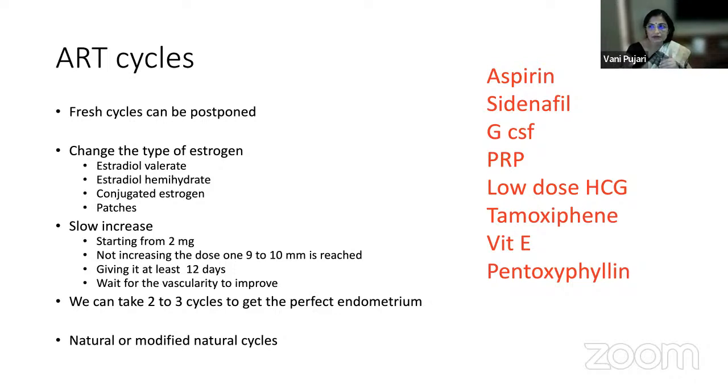So if we get the required endometrium on day 7 or day 8 of estradiol, we shouldn't immediately start the progesterone. That also, the endometrium won't have developed enough vascularity, enough number of glandular cells, stromal cells in that short period of estrogen exposure. We should at least give 12 days, and people say 10 days is also good enough.